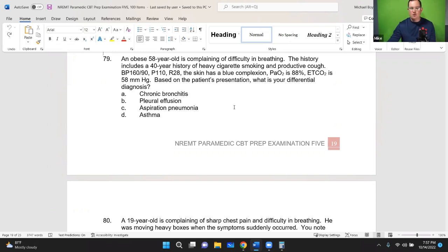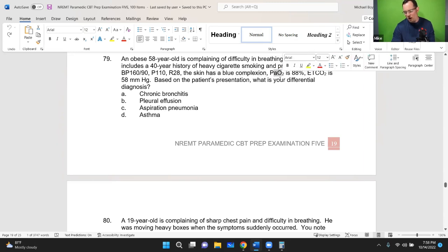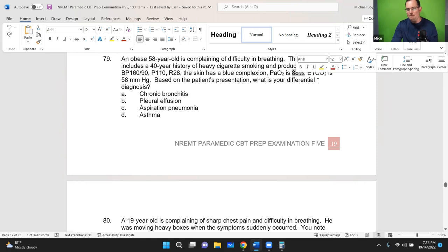79, obese 58-year-old complaining of difficulty breathing. History includes a 40-year history of heavy cigarette smoking and a productive cough. Holy crap, right? We got high blood pressure, high heart rate, respiratory rate of 28. Skin is blue in complexion. We got a partial oxygen saturation arterial. I don't even think this should be a percentage. I'm pretty sure PaO2s are measured in millimeters of mercury, but I think they mean SpO2 of 88%. EtCO2 is 58, so they're retaining. Not good. Based on the patient's presentation, what's your differential diagnosis?